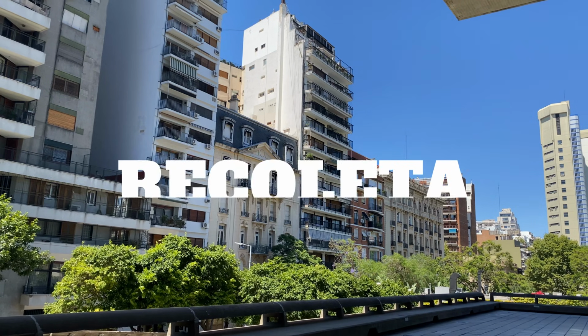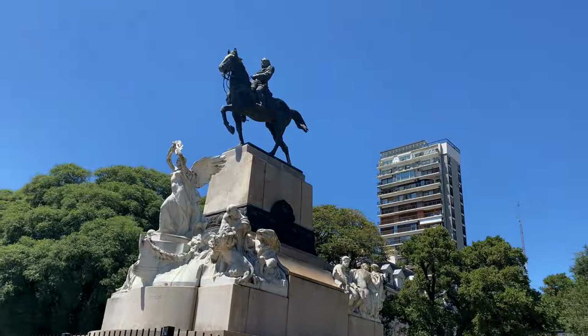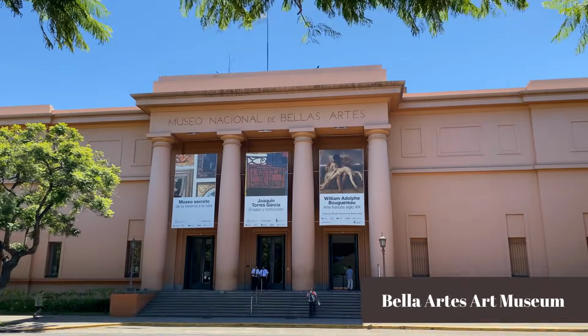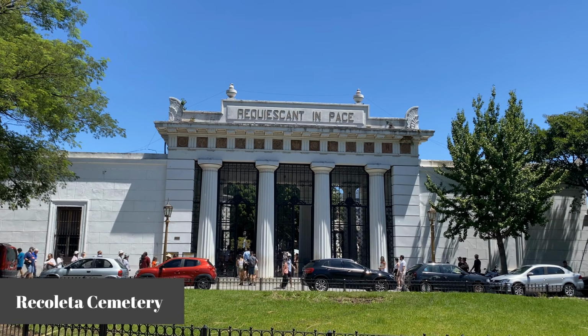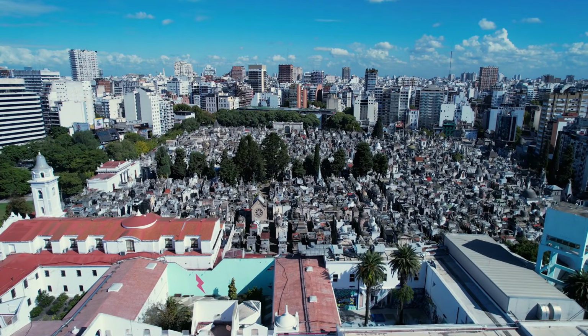Now the next one is Recoleta, which is an upscale neighborhood, always has been, still is, and it was massively inspired by French architecture. In this neighborhood you will find French Square, the best art museum in Buenos Aires, and weirdly a cemetery that is extremely popular to visit. I personally didn't go because I just found it a bit weird, but it is quite a significant site to visit in Recoleta.